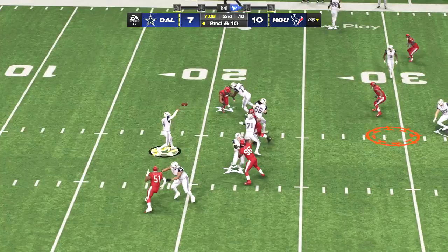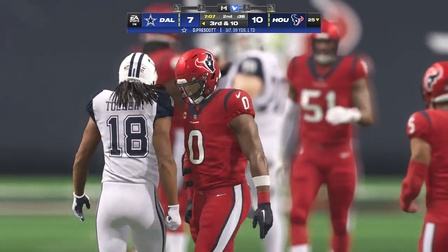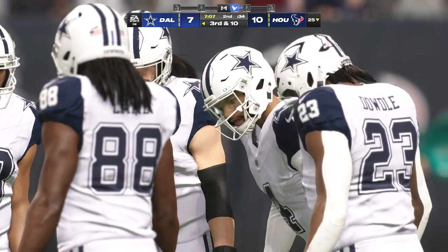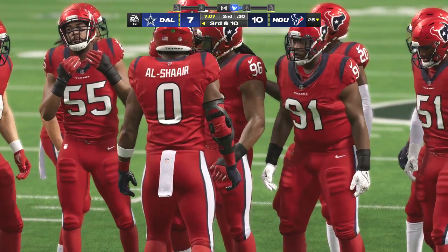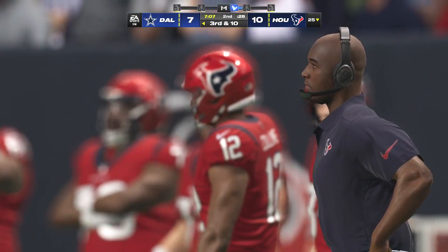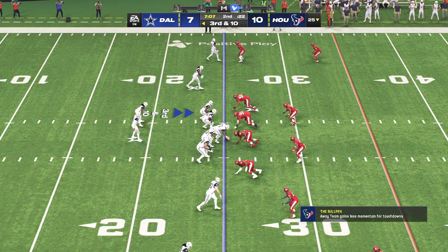Looking to throw. Prescott. Throwing over the middle, but it's incomplete. Normally, he's pretty reliable. Usually catches what's thrown to him. On that play, he simply dropped it. So back-to-back incompletions, and that has him staring at a 3rd and 10.